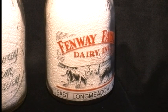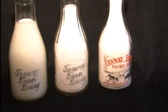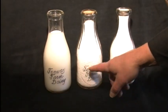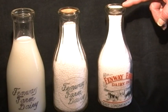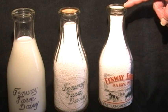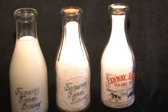Beautiful bottles. This one is really, really hard to find. They all are very hard to find because they don't say East Longmeadow on the other ones. This 2-color pyro bottle is from 1944, one of the last bottles they made.